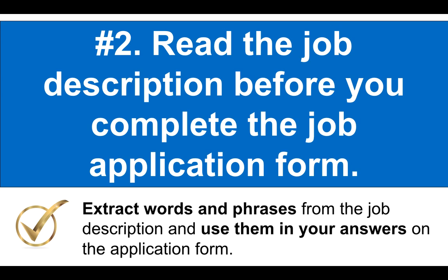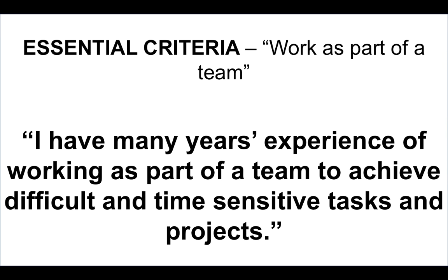Now, at some stage during this tutorial, I'm going to give you 8 really strong keywords and phrases that you can use that are a match for the majority of job descriptions. So let me give you an example. If part of the role that you are applying for requires you to work as part of a team, then you would say on your application form, I have many years' experience of working as part of a team to achieve difficult and time-sensitive tasks and projects. So then you are aligning your skills and qualities to the essential requirements of the role, hence making it easy for the person who is marking your application form.